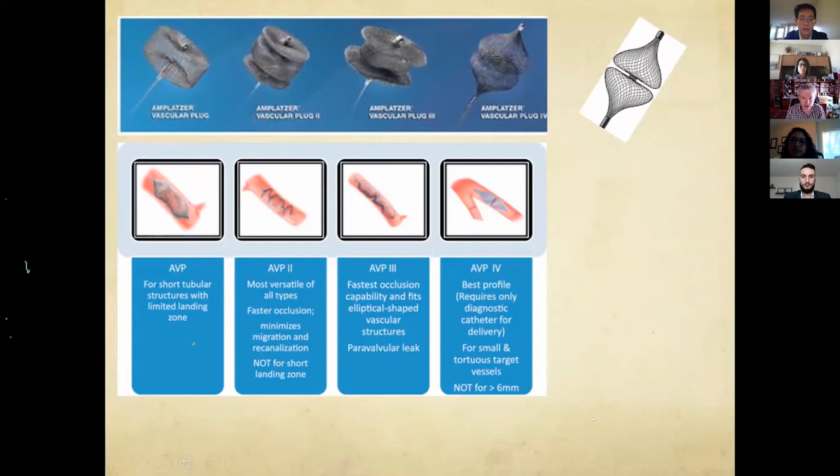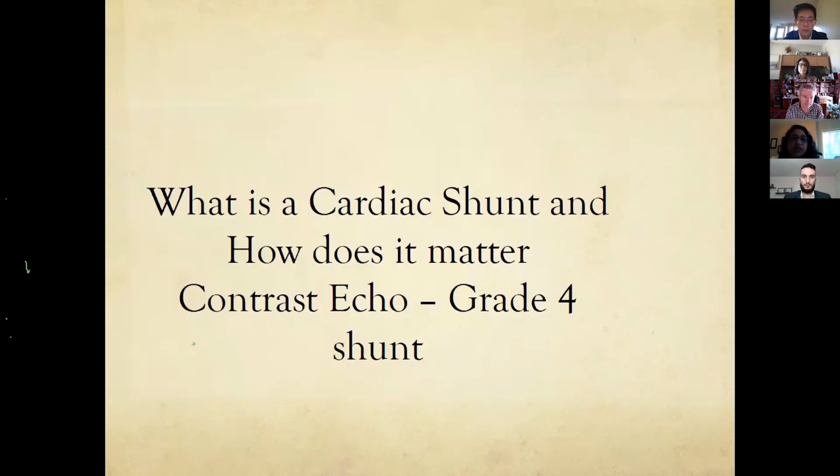And I think, Dilini, you're going to move on, correct? Yeah, just a point there. So coils, plugs, sometimes some other methods are used. So it's very technical. So having someone who is familiar with the pulmonary circulation and therapeutic embolization is very, very important.